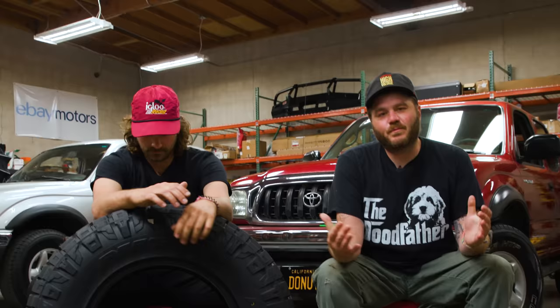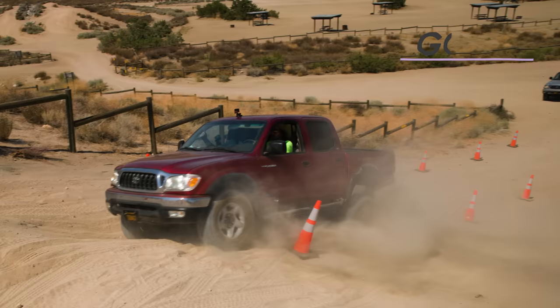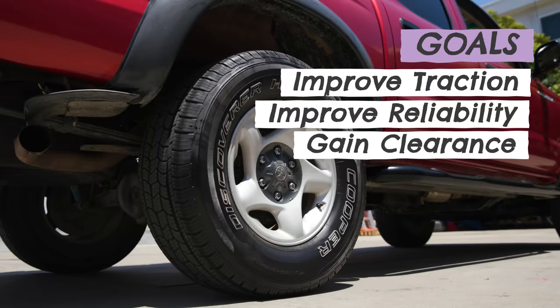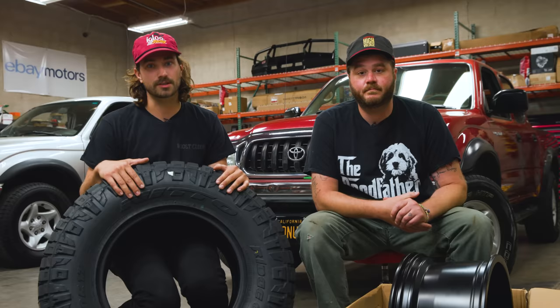Now, just like with everything in life, with wheels and tires, it's important to establish some clear goals. We're looking to improve traction, improve our reliability, maybe gain some clearance, and hopefully have a relatively decent on-road experience, like on the highway. I hope these aren't too noisy. You've heard trucks on the highway chopping up from behind you. It's enough to drive a man insane.